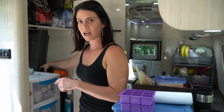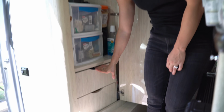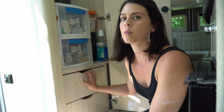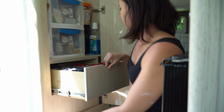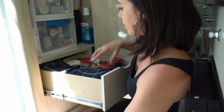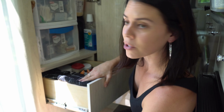I love this. Down below, these drawers, which are originally intended for socks and underwear, I'm assuming, as a wardrobe, we use for more food storage. So we have more supplements in here. We have kitchen towels. Kitchen towels I use a lot of because they get dirty so fast.